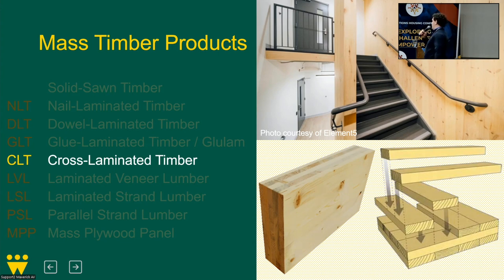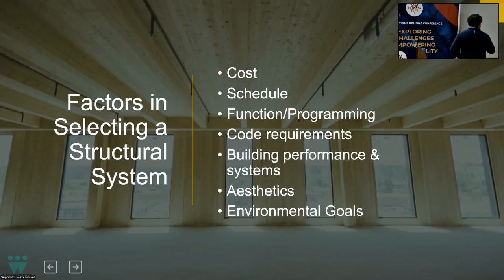So Haley will show you some of the products where you would have to use CLT over the other ones. It's a little bit more money, but you do get some pretty good performance with it. So we'll show you lots of projects on CLT there. And okay, now this is your turn.